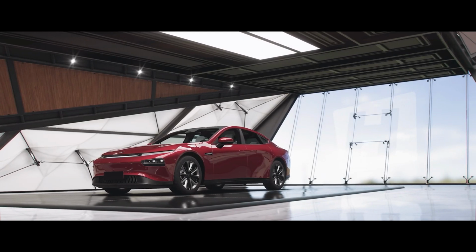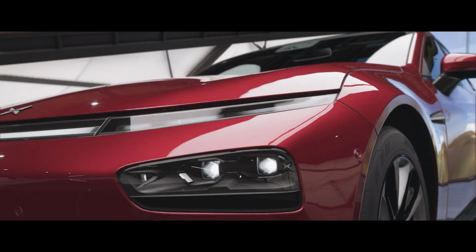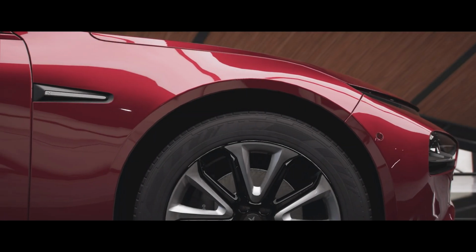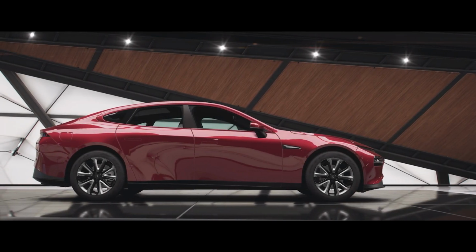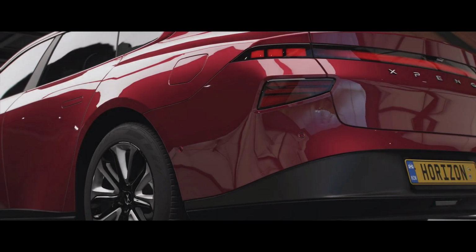Welcome everybody to Forza Horizon 5, and today we're taking a look at the 2020 Xpeng P7. Now this is an all-electric sedan that has been in production since June 2020, and it has a range between 349 and 439 miles depending on the version you get. And yeah, this is the first full production all-electric Chinese car on this game.